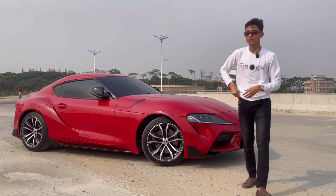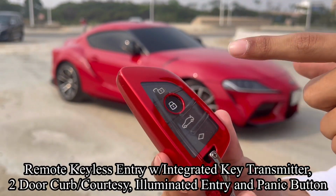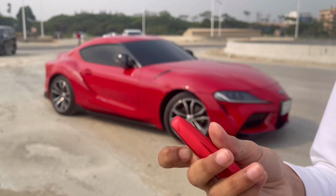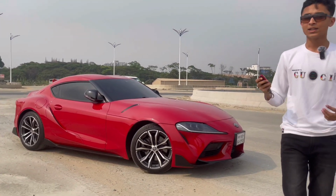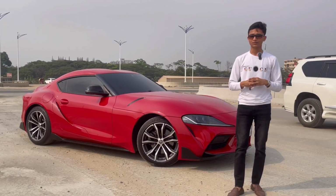Now let me show you the car's key. And it's actually pretty nice. It has a nice cover to it. It's a BMW key. You have your unlock, lock, your trunk opening, and this for your panic button. And you have this nice red cover for the key as well. Now I'm going to show you the car's front fascia and show you guys what it is about.